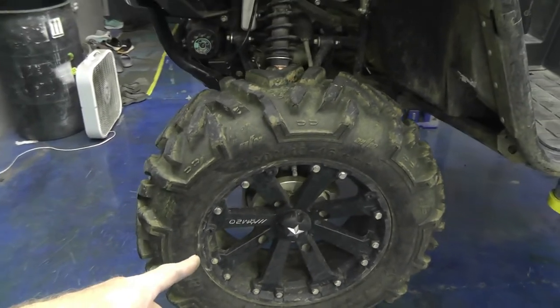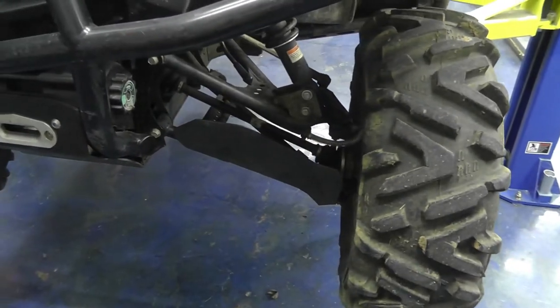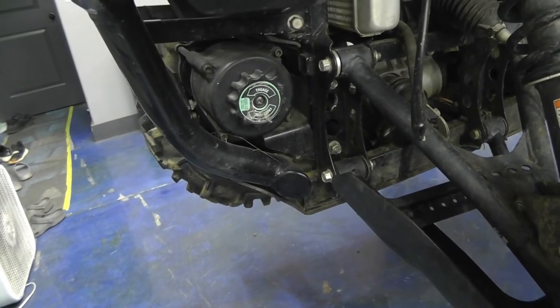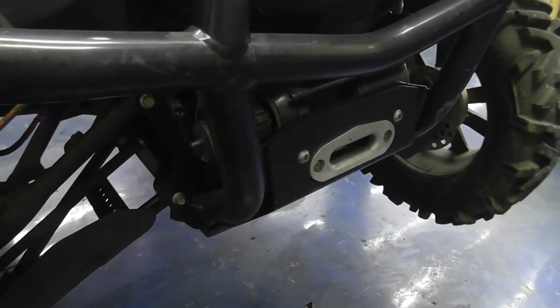I've got to definitely do some alignment, because I bent a tie rod at one point and had to slap it on in the woods, and I've never really gotten back around to aligning it properly. There's the old school winch right there. That originally was a KFI Black Series winch. Used it one time and it broke, and failed miserably when I really needed it.